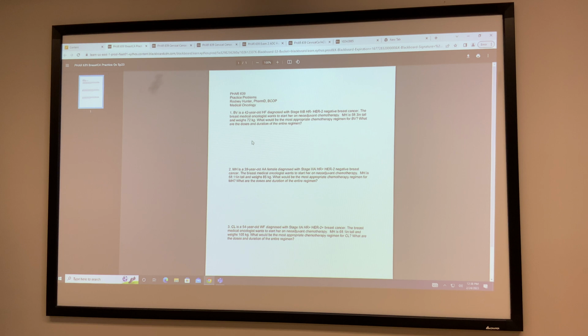All right. And the patient is 5 foot 3 inches tall. Patient is 72 kilograms. And the patient doesn't have a serum creatinine, but we need a serum creatinine. So let's put the serum creatinine at 0.8 milligrams per deciliter.